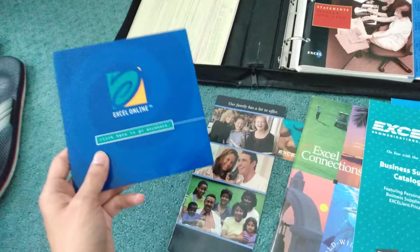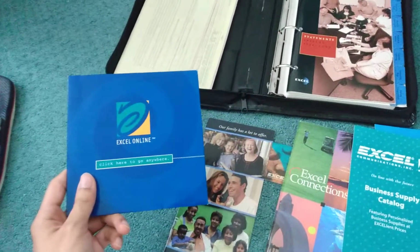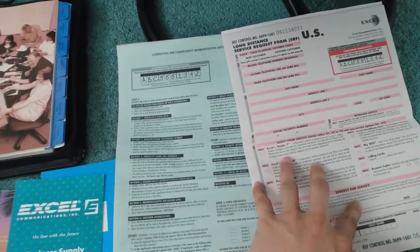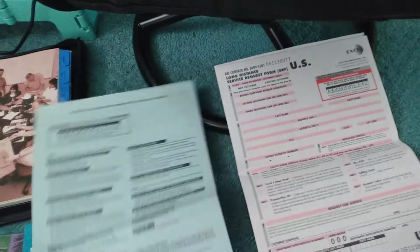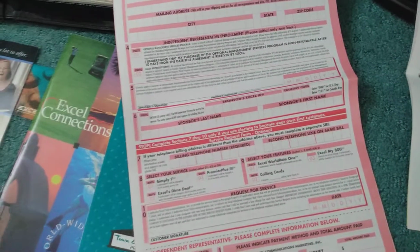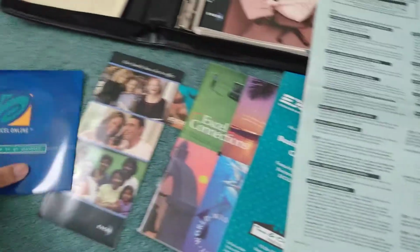Okay, first they come with a package in a binder format with some brochures, information, and some application forms. When a person fills one out and buys the card, one copy is for them, and there's a list of steps on how to fill it out. One is an independent representative application agreement, the other is for long distance service phone calls. Let's go with what it comes with.